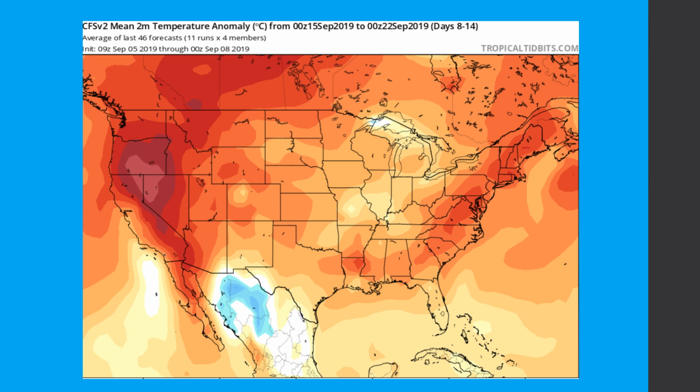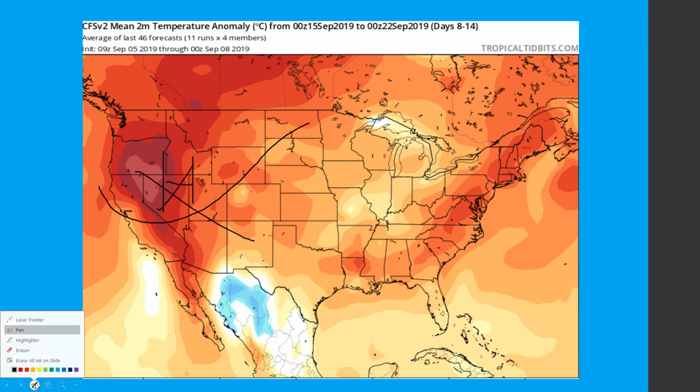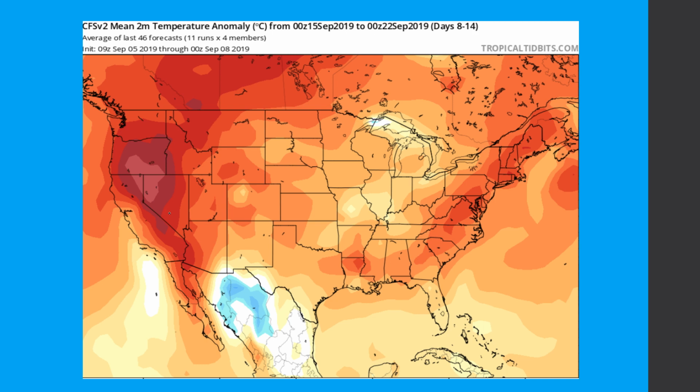Again, with that persistent model agreement with troughing in the northwest, to suddenly see this big dome of high pressure or above average conditions in the northwest is a little bit iffy to me. I think the model is a bit overdoing the warmth, but nevertheless, I think it is a definite warm signal that after about September 18th to September 20th, we are going to see sort of a break in this pattern with the troughing in the northwest and the persistent ridging in the northeast and southeast.